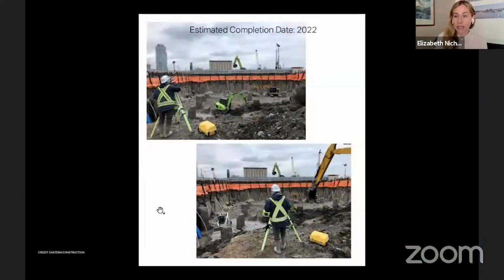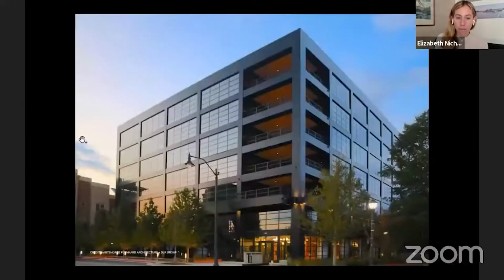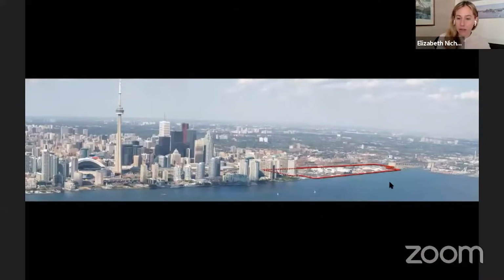And the completion date is estimated to be towards the end of 2022 or early 2023. Right now, we're still in the ground. There is a basement on this project, a concrete parking basement. And so they're at that phase, but they're getting close to starting to erect the timber itself. And here's just another image of where that site is, that entire Bayside area that's, as I mentioned, being revitalized.